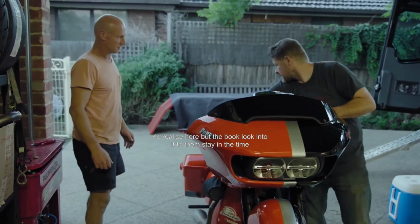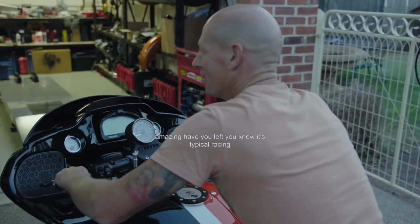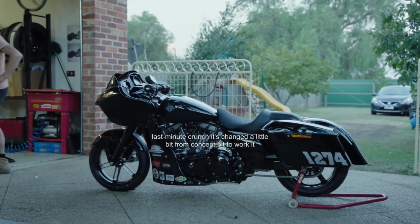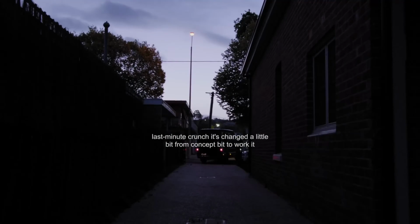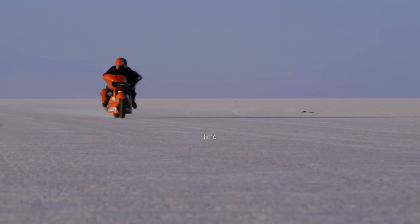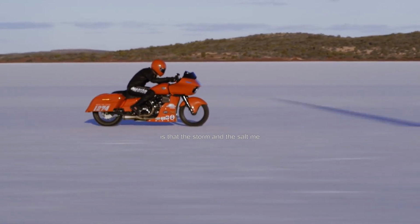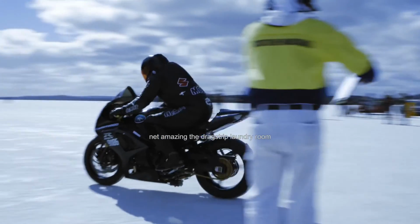Didn't realise how good the bike looked until we took it off the stand at home. Amazing. I'll be happy with that. It's typical racing, last minute crunch. It's changed a little bit from the concept, but it's wicked. This is the first time out on the salt, and it's amazing. It's a drag strip, white.